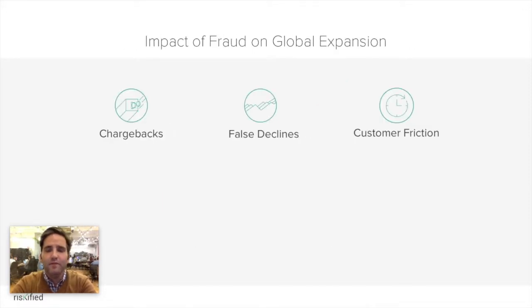So there's an impact that you have to consider, and these impacts that we talked about are chargebacks, false declines, and customer friction. And so if you are approving customers that are fraudulent, this is when you're going to incur chargebacks. And what Riskified provides our merchants is a 100% guarantee on chargebacks.